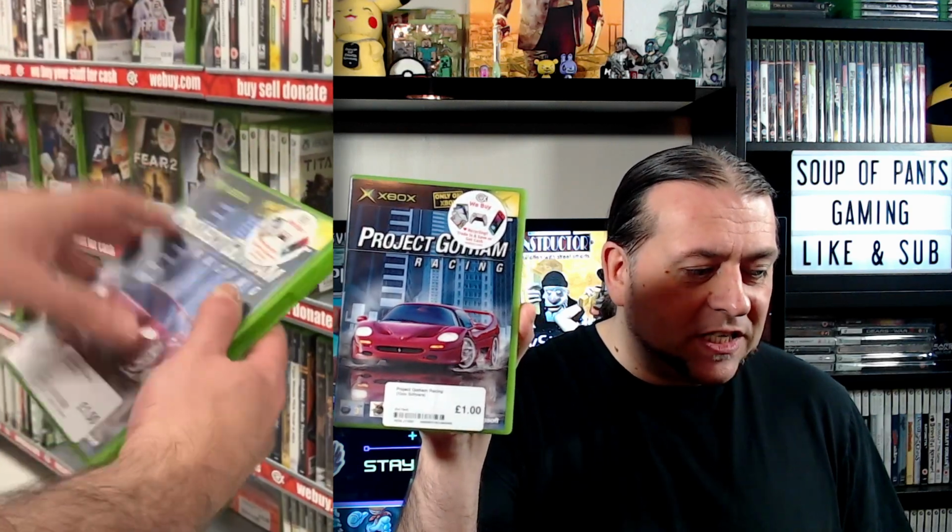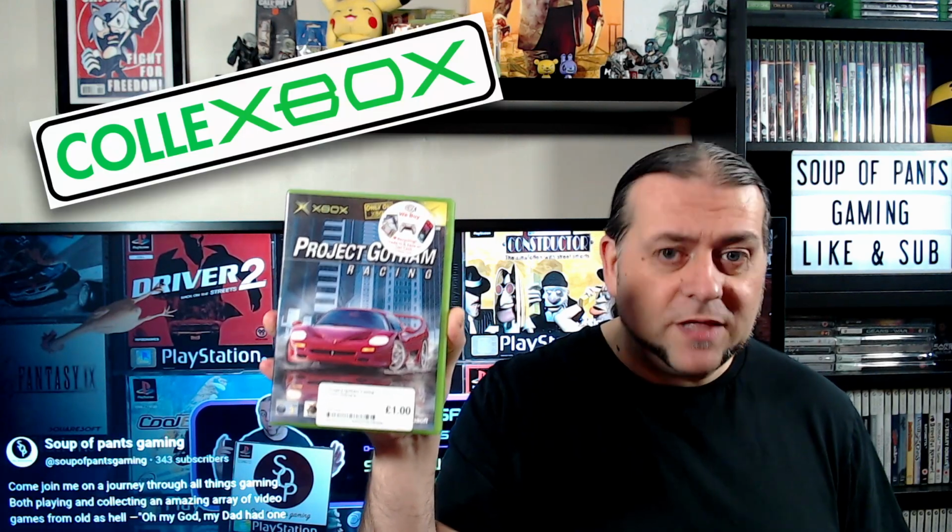So, the first game that I've picked up, I love it when I can get a cheap game straight away because it gives me so much more leeway with the rest of the money. And that game is Project Gotham Racing. And I confess, this is definitely one of the easier ones for me to pick up for my ColleXbox thing that I'm doing at the moment.